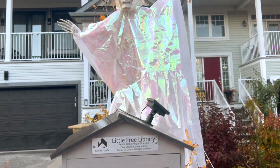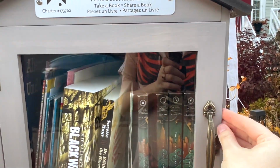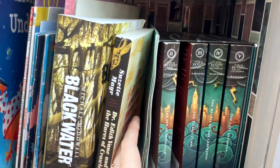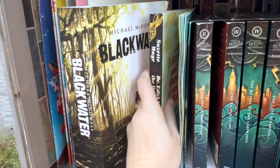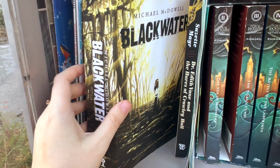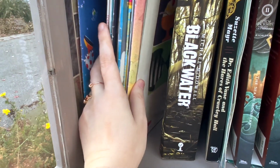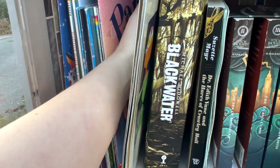It's this guy. Very spooky little library. This one's cute. Got a whole series in here, like a Percy Jackson series. It's kind of cute. This giant book. A lot of kids ones in here. I like seeing what the themes are in each one.